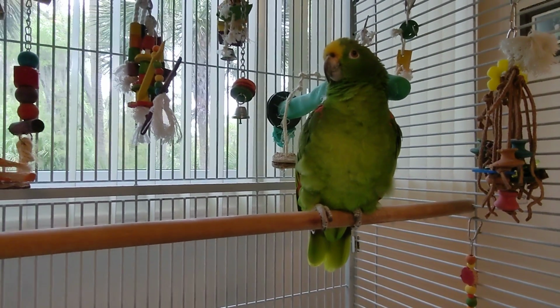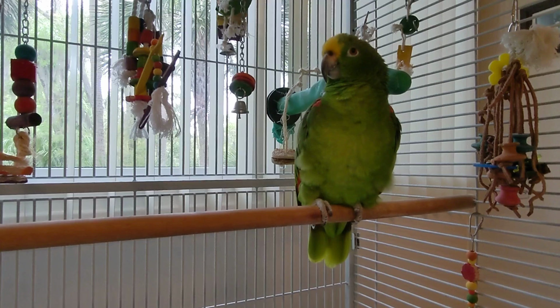Freedom's an official Panama Amazon, born in Riverview, Florida. Now, he's leaning back right now because he must see a bald eagle up in the sky. Freedom's very good at spotting wildlife.